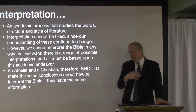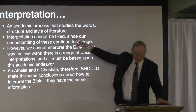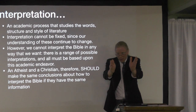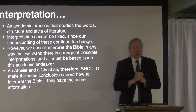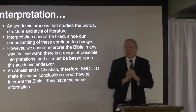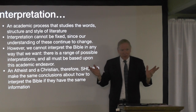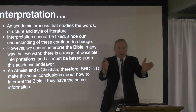Interpretation can't just be your interpretation, my interpretation. We need to argue based on the words, the structure, the style. And so there may be a range of differences between interpretations, because I might interpret this word this way and you might interpret it as this meaning of that word. It's like the word gay. If I said the word gay, what would you think I'm saying? What's your interpretation? If you're somebody 80 or 90, maybe you're thinking, oh, that's somebody who's happy. If you're somebody who's 50 or under, you're probably thinking, oh, that's somebody who's a homosexual. So there's a range of interpretations there.